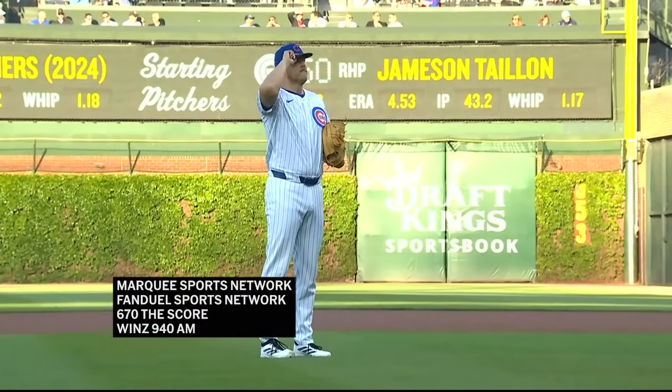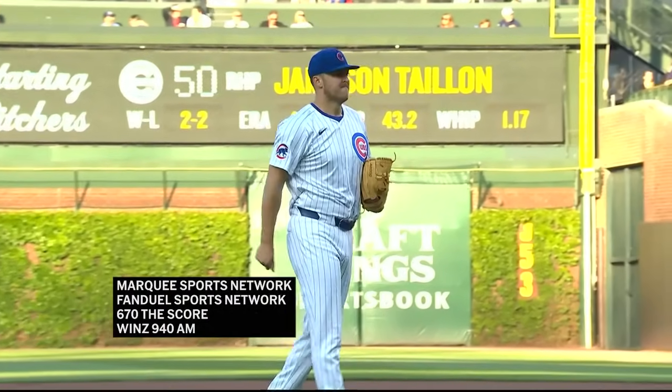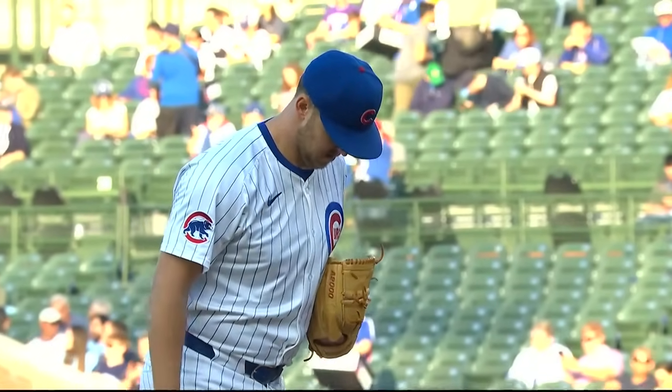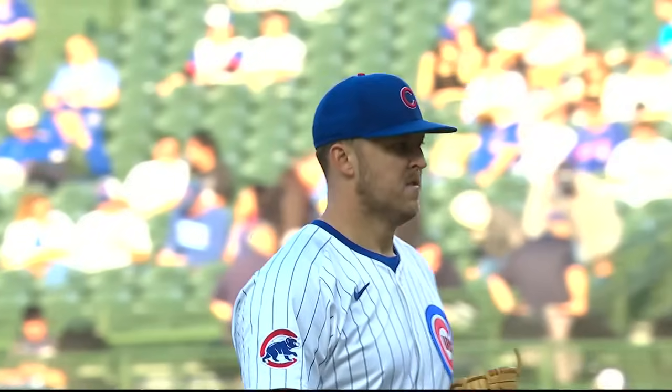And on the bump, Jameson Taillon looking to bounce back after a little bit of a rough outing in New York, but he's been nothing short of spectacular so far this season. In the previous 6 starts before that, he's done a tremendous job. Guarantee he's ready to go tonight.